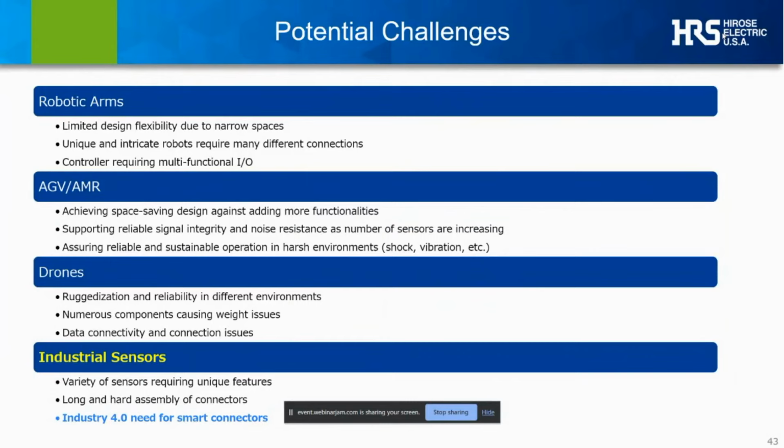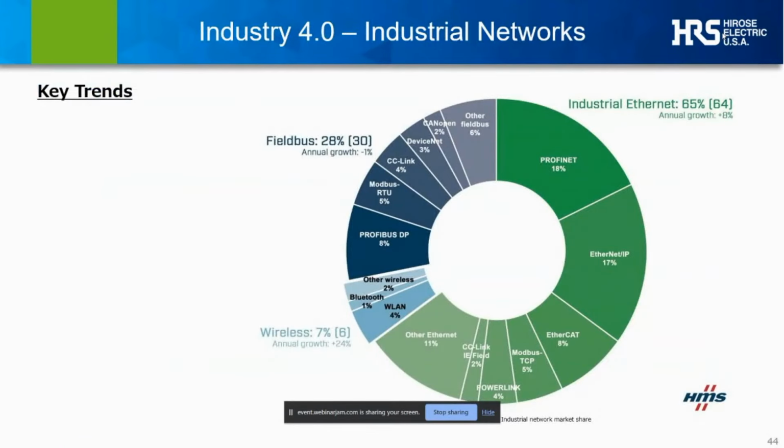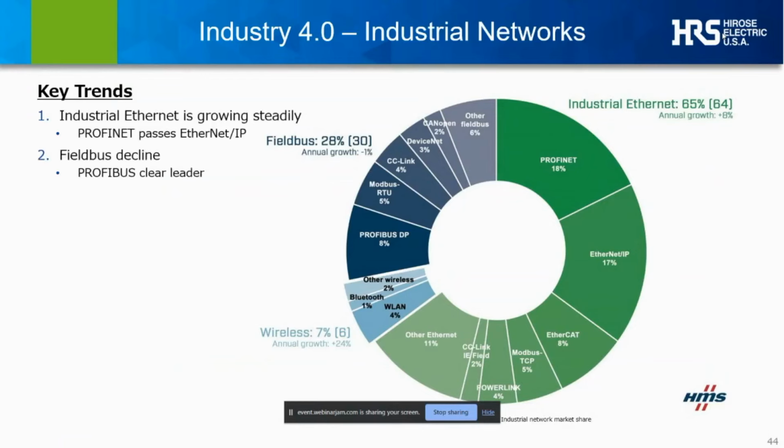And finally, our last challenge: smart connectors and the wave of Industry 4.0. Industry 4.0 has been around for a little while now, but here are some of the recent trends that we've been seeing in the last couple of years. One is that industrial Ethernet continues to take market share. It's about two-thirds of the market right now for newly installed nodes in factory automation, where EtherNet/IP and Profinet are the leaders. In recent years, fieldbus has been slowly declining, but we've seen that it has mostly halted.